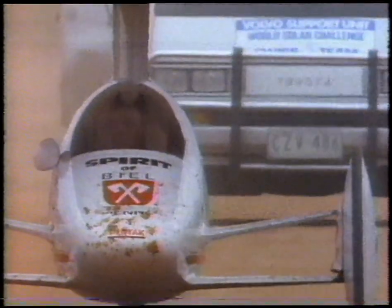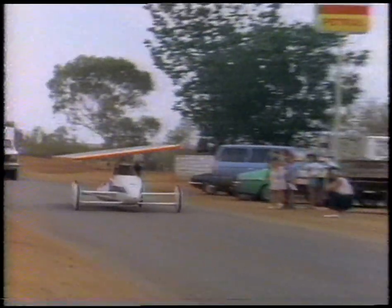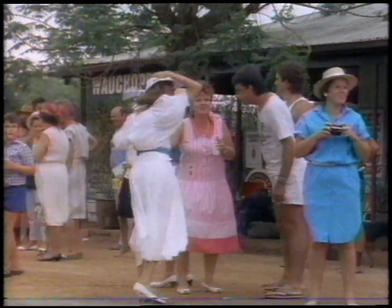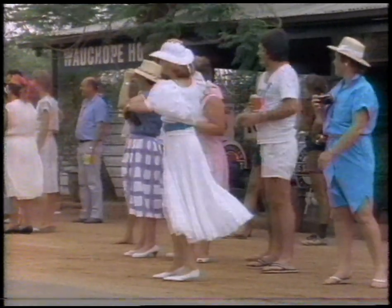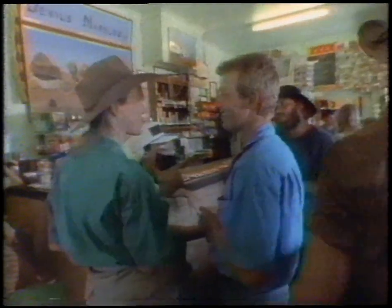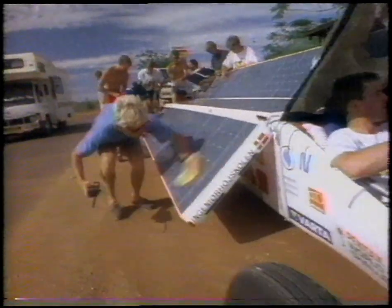The Ford car and the Swiss entry Spirit of Biel battled it out for second place. As the futuristic cars travel deeper into the Outback, the only signs of civilization are the small fuel stops, where the passing teams become a major event. Pubs give the support crews a chance to wet their whistles and trade war stories, as well as make emergency repairs.